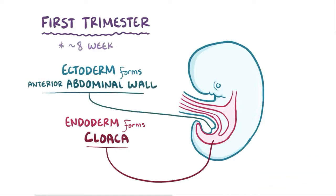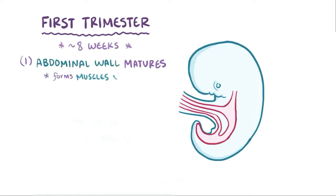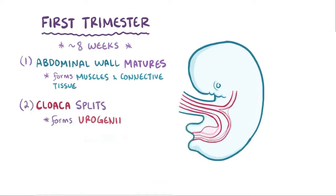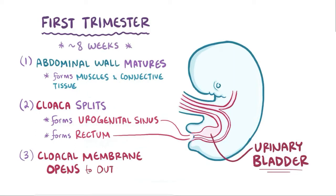At around 8 weeks of development, 3 important things happen. First, the anterior abdominal wall matures and forms the muscles and connective tissue of the lower abdomen. Second, the cloaca splits to form the urogenital sinus and rectum. The urogenital sinus later goes on to become the urinary and genital ducts, as well as the urinary bladder. And third, the cloacal membrane opens up to the outside of the body, creating openings for the urogenital tract and anus.